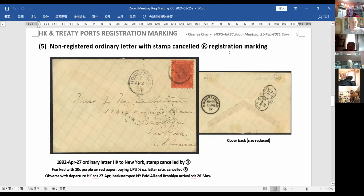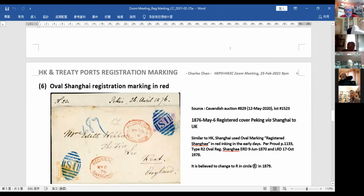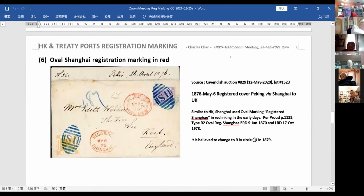Okay, this cover is quite famous. The oval Shanghai registration marking in red. It is quite rare, and I put it here just to remind you guys. It is from the 2020 May auction in Cavendish.